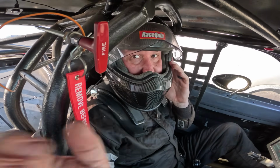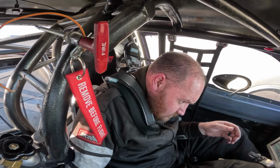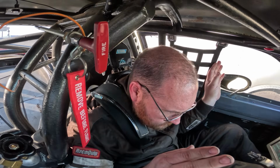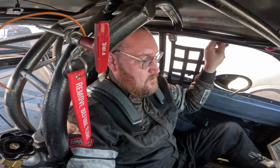I'm gonna get the full slip. I'm gonna get the data pulled. I don't see any oil this time. That is dry. Yes. So we're gonna get it turned around so we can make another one and then go from there.